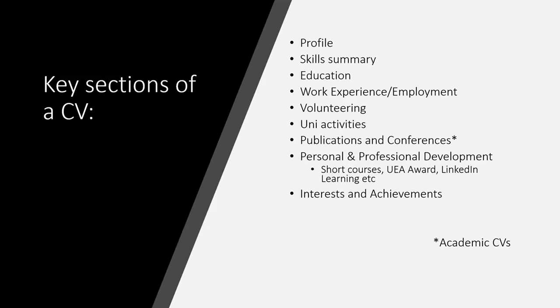For academic CVs, publications and conferences or posters or anything that you've contributed through your academic work, as well as professional and personal development. So perhaps you are on the UEA award or you have been doing some courses through LinkedIn Learning, so showing your commitment to ongoing learning. And then interests and achievements. Obviously, this sits within the wider CV framework in terms of your contact details and references available on request and things like this. But these are the key sections that can be tailored in a CV.